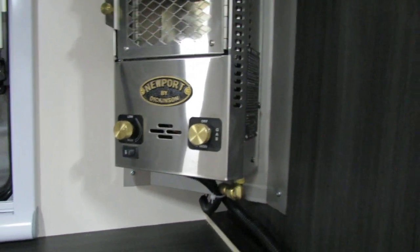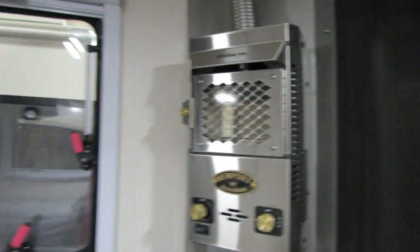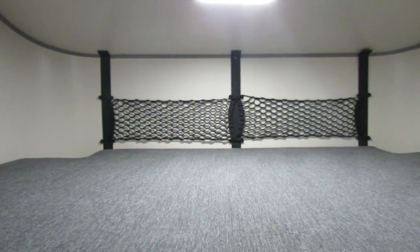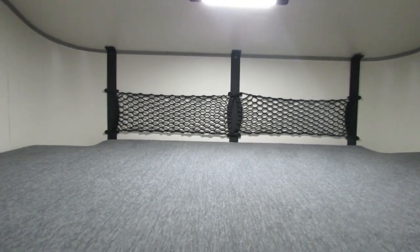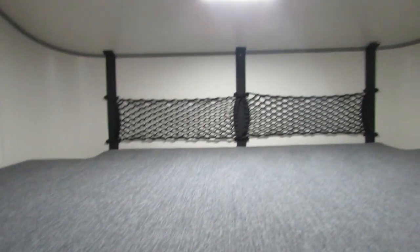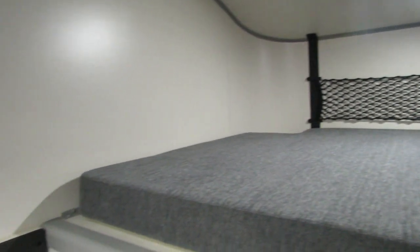Oh, look at that. That's the type of heater you want for something like this. Extra storage suspended up there. Cargo nets. Nice little short queen up here. And no window in the front. You don't need one anyway. It's just another leak point or a place where the window will get broken.